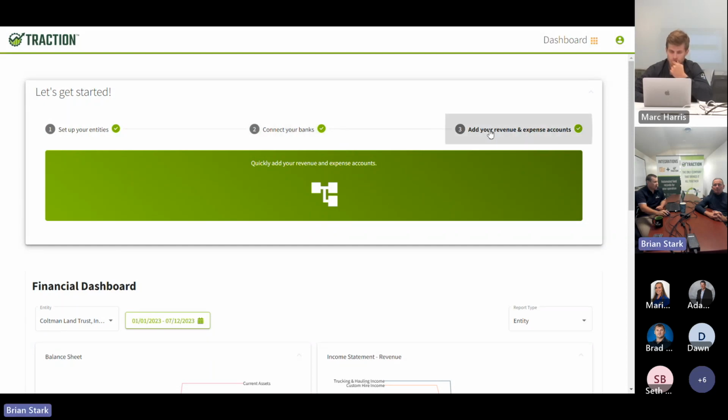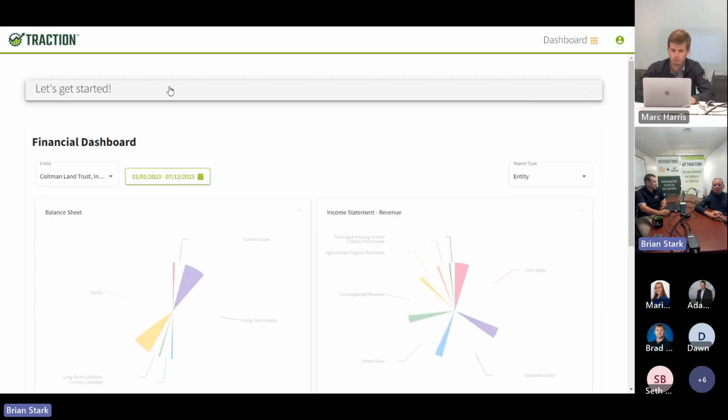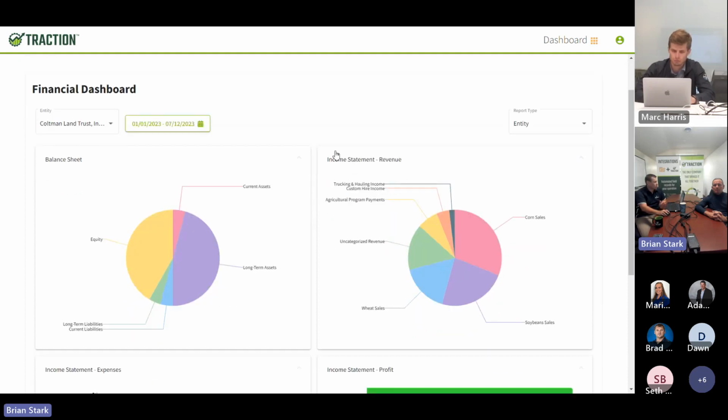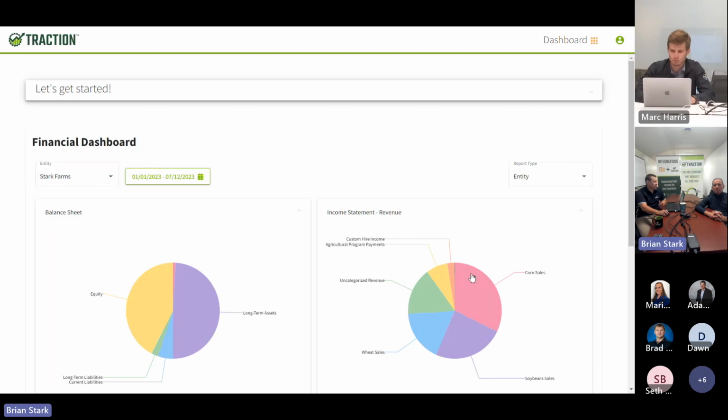We do make it easy for adding your revenue and expense accounts. Again, step number 3 is just a quick pick list of all your expenses and revenue accounts. You can add your own accounts. We don't hold you back from doing that. But again, a pain point from the past was just farmers quickly picking out common accounts and just get rolling with it, right? So we have that ability in that first 3 steps. So when you get started here, that kind of minimizes, and then you're looking at your dashboard. And so this just kind of gives you a quick look at the number of entities over here. So I've got my Coltman, Nussbaum, and Start Farm entity. And you can turn these guys off and just look at those pie charts and bar graphs just for one entity if you like.